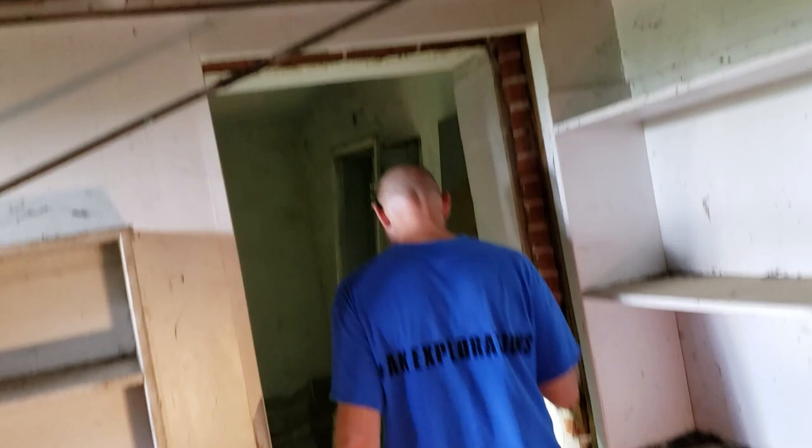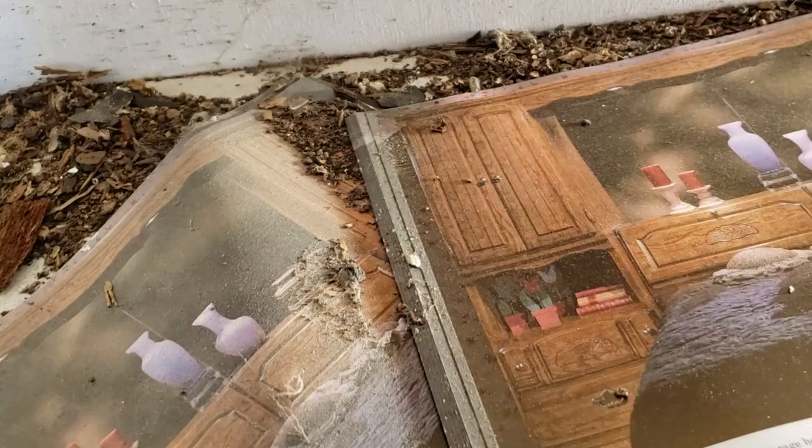And again, stuff burnt in the corner. Yep, someone's trying to start a fire. Someone's trying to hide something. Yeah, it's weird. I don't think it was the people that owned the place. I think someone was trying to start a fire for something else. Oh, yeah, probably for warmth, actually. And that's a concrete room, so stay warm.